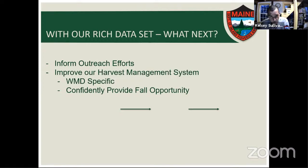And one of the intentions of our system is to confidently provide fall hunting opportunity where it's allowable or where it's sustainable. The fall season is really the driver of the population. You're taking females out of the population that are the prospective breeding component. So we have to be cautious and mindful of the level of take in the fall and make sure that we're not over harvesting, because that could lead to far fewer turkeys in the springtime and over time through the future.